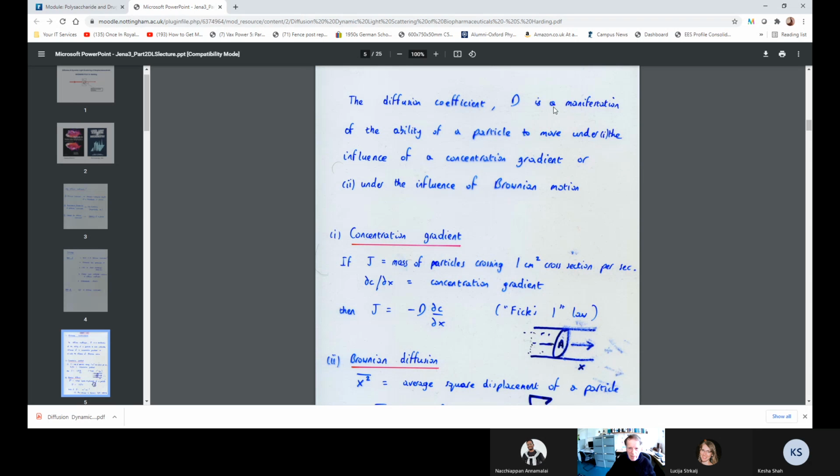So the diffusion coefficient is a manifestation of the ability of a particle to move in a solution. Okay, things are moving and some move faster than the others. And there's two causes. One is a concentration gradient. So if you have pure water or pure sodium chloride solution, and you pipette in a solution of ovalbumin or cellulose or whatever, then the cellulose and the ovalbumin will diffuse. It'll move, so it spreads out to make a uniform concentration. So it moves from a region of high concentration, which is the drop you put in, to a region of low concentration, which is the liquid you're injecting it into.